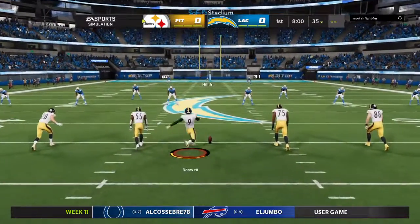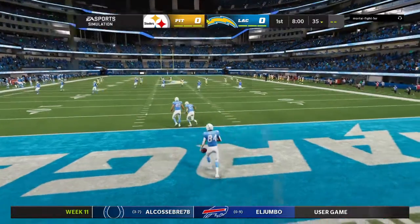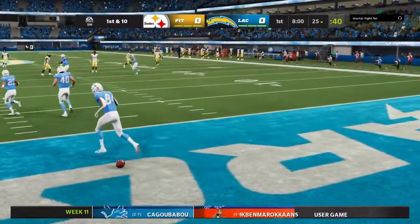Season has hit high gear, and off we go in Week 11 on EA Sports. And a fair catch signaled for and taken successfully.